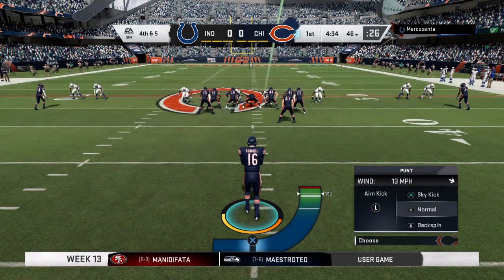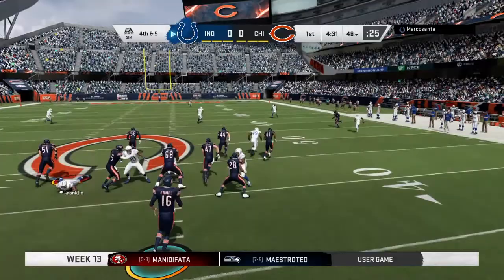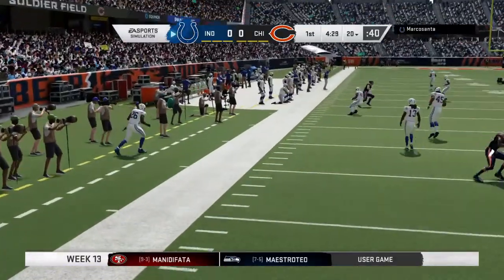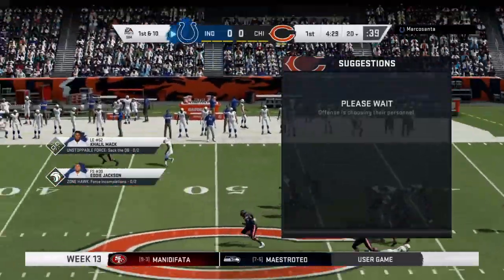T.Y. Hilton deep for the Colts. And he gets it away, a directional kick going toward the sideline. No returning this one. It sails out of bounds, and they'll spot it right at the 20.